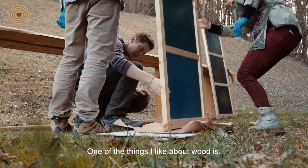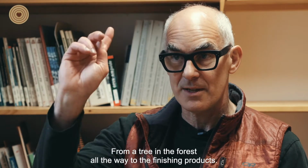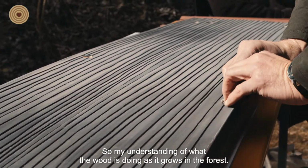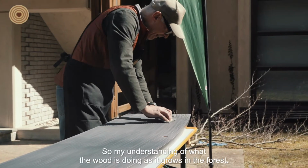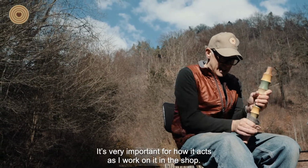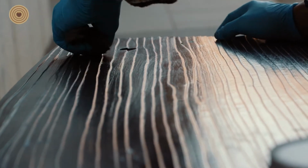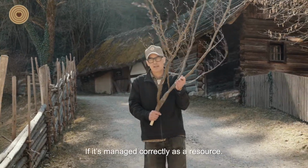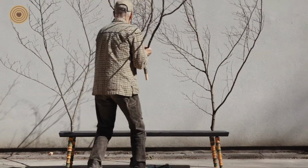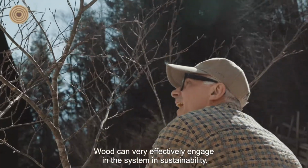One of the things I like about wood is I actually understand the whole process from the tree in the forest all the way to the finished product. So my understanding of what the wood is doing as it grows in the forest is very important for how it acts as I work on it in the shop. If it's managed correctly as a resource, wood can very effectively engage in a system of sustainability.